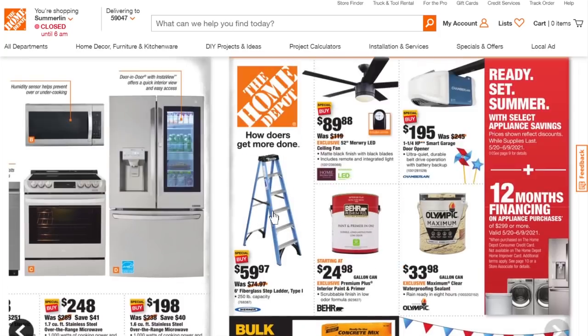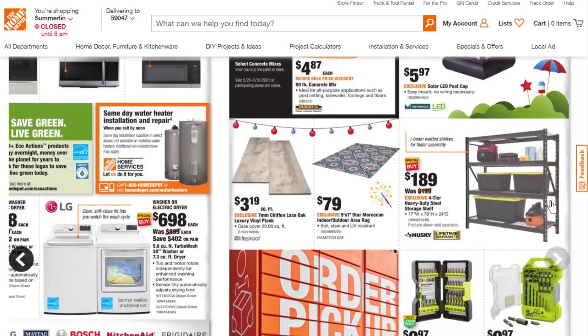Look at this, another ladder. We got the 5997 6-foot fiberglass stepladder there, 250-pound capacity. Nice basic fiberglass ladder there. We got the overhead garage door opener for $195. We got a ceiling fan with a 52-inch LED ceiling fan there for $89.88. All right, and we get some more storage here, $189 for the 4-tier heavy-duty storage there from Husky.